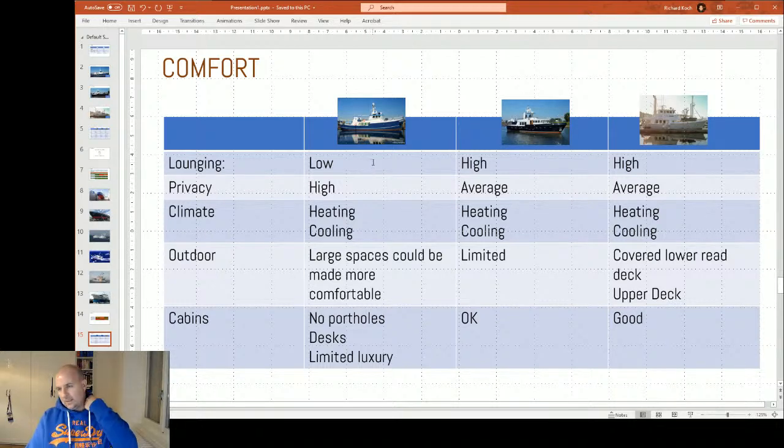So the comfort here, this is crew comfort. Lounging, so here this is an important one. When you're at sea you want to relax, you need a nice place where you can just hang out. It can be in your quarters, on the deck, or somewhere inside in the saloon.